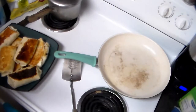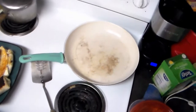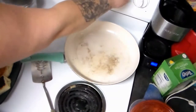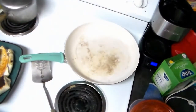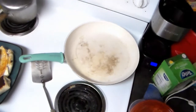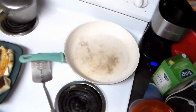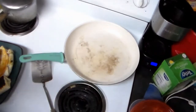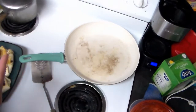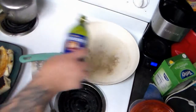Now we gotta make our potatoes and onions. So we are going to use the same skillet. I'm going to go ahead and turn the heat back on to, no, I'm going to wait to turn the heat back on because I want to cut the potatoes first. Probably four potatoes would be good. And I'm going to leave the skin on the potatoes because that adds more fiber. But it's your choice if you want to leave the skin on or not. Potato skins can have more pesticides on them.